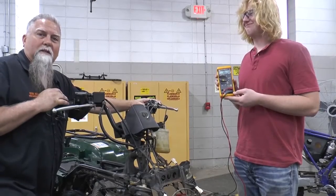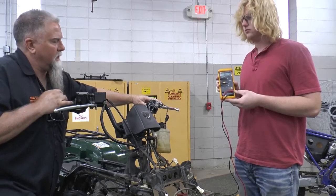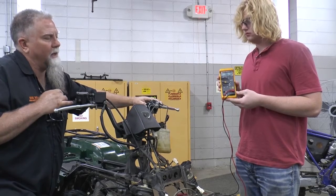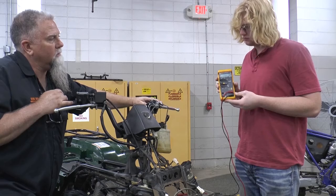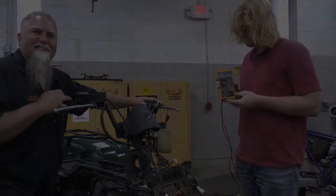Myself and Bo are testing the continuity of a kill switch. We've hooked up test leads. In the off position, we have an open lead. When we switch it to on, the meter shows we have continuity. Therefore, the switch is working correctly.